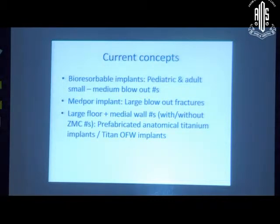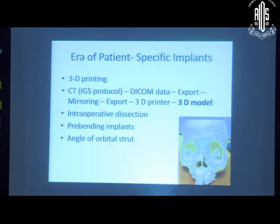I use a Medpor implant, or a porous polypropylene implant, on large blowout fractures. I don't have any financial interest in these. But more and more, when you start doing very complex fractures, I generally tend to use a prefabricated anatomical plate for both the floor and the medial wall fractures. What else is new in orbital reconstruction?